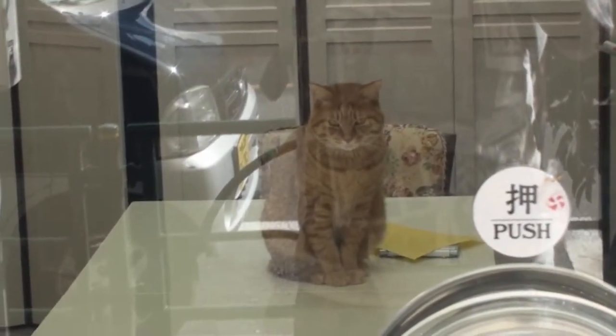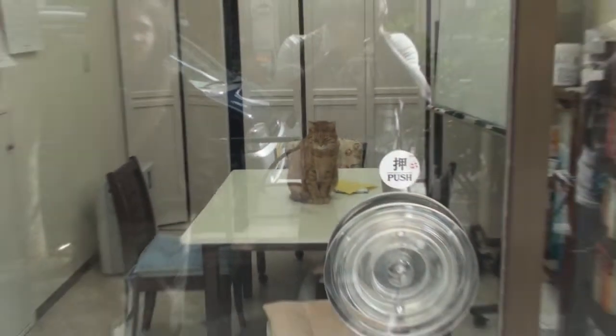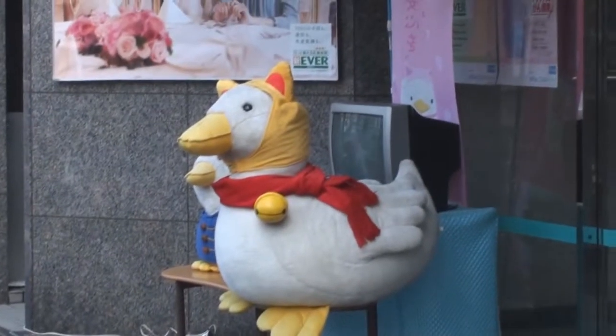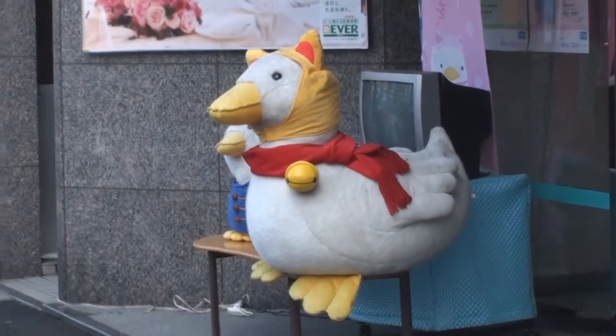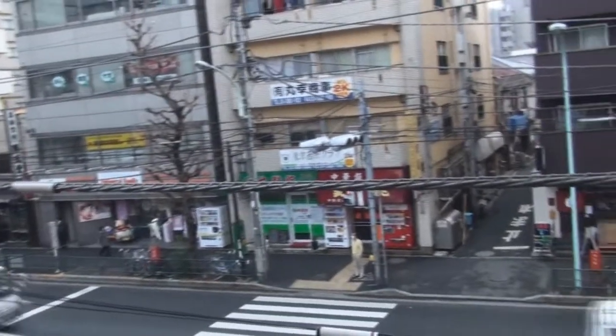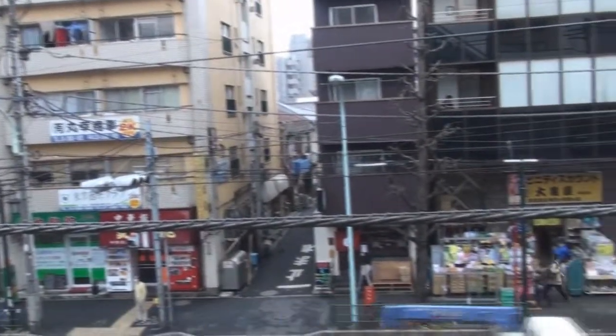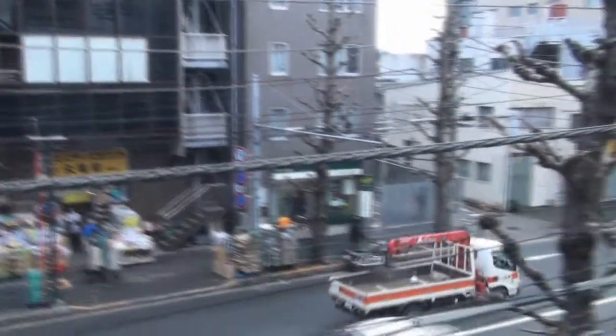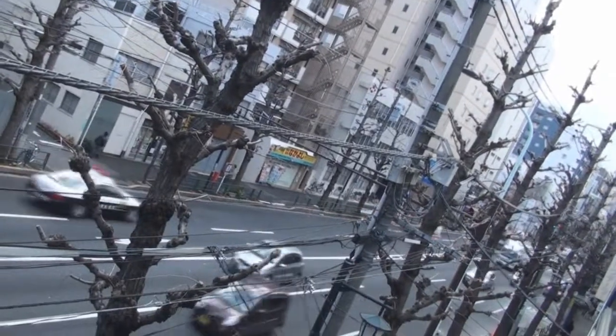For whatever reason, there's just a cat in this room. So Universal Family has maybe the longest one. Here's a view of a bit more of Nakano from this vertigo spiral tower thing that we found. The spiral tower is unfortunately closed after a few steps. Let me see an okay view of the city from here.